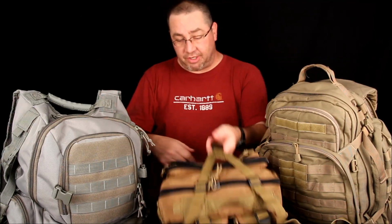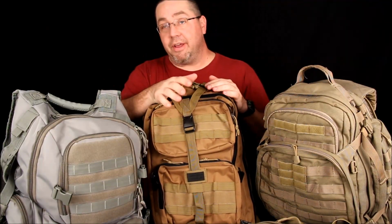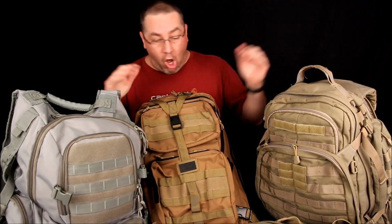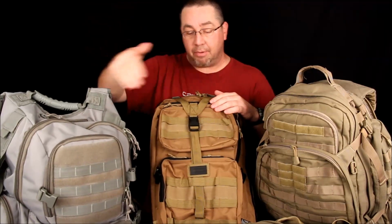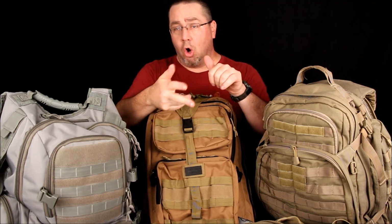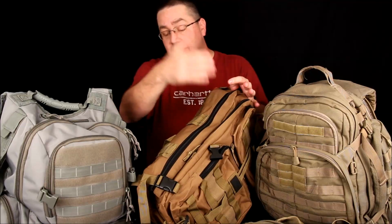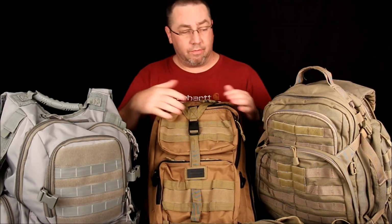The Maxpedition, as well as Death Dealer Tactical, have the Y over-the-top compression strap. Very nice to have, not that big of a deal, but if you can get it on a bag, it's nice to have. All the bags I mentioned, the flashpacks.com operated pack, the 511 Rush series, whether it be the 12, the 24, or the 72, all the Maxpedition ones have, and as well as the Death Dealer, have two on the sides. Not all of them have one that goes over the top.